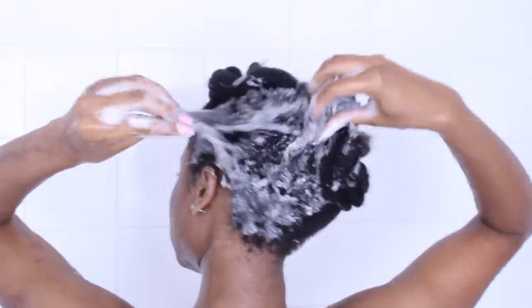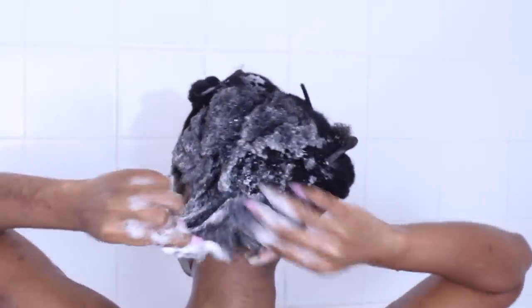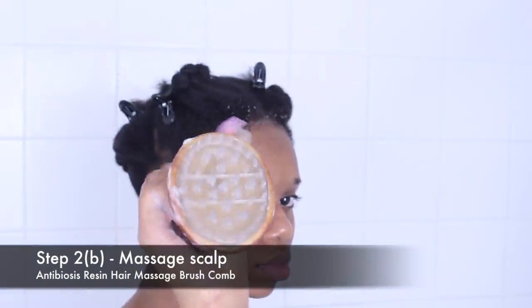For type 4 hair girls, it's so hard to find a good shampoo. Sometimes we feel like we can't shampoo our hair because it will get super dry, but it is sulfate free with this shampoo. It's very gentle actually, and it's supposed to hydrate and nourish your hair and protect it against dryness.